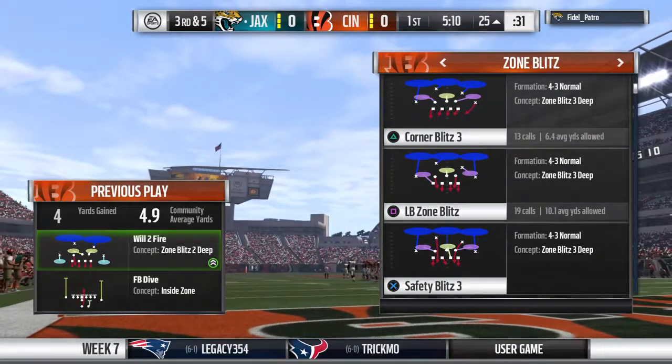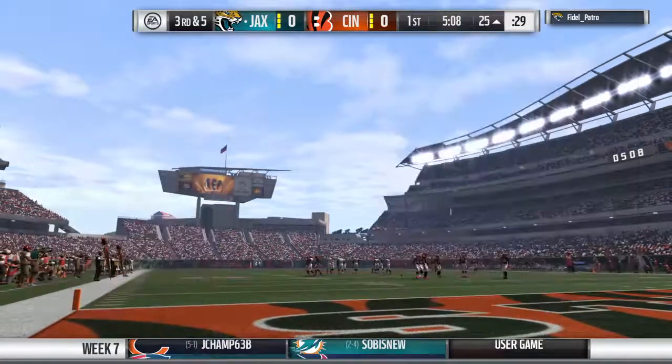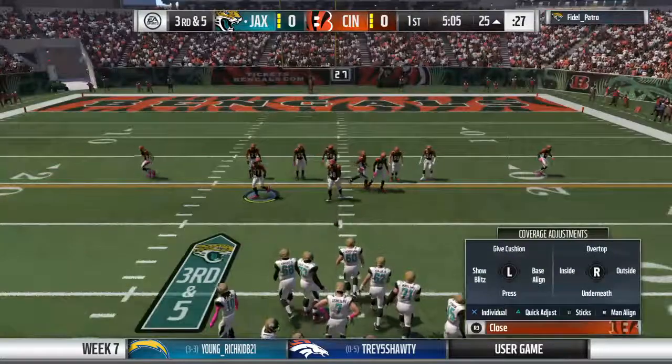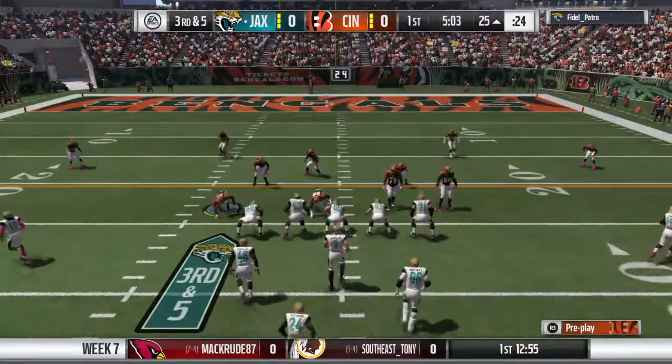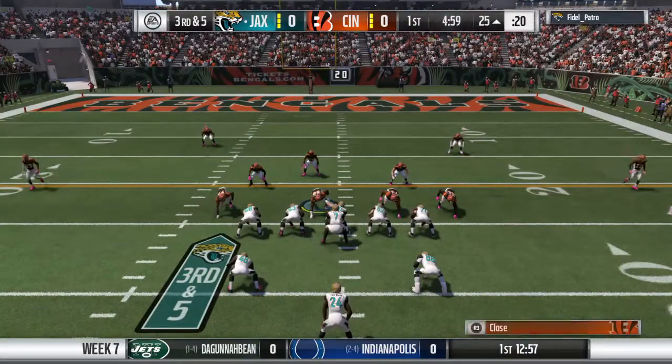The defensive starters now for Cincinnati. Vontaze Burfict is a super talent and a fierce competitor. He can do it all at the linebacker position. They had great starting position to begin the drive, but now they look up at a 3rd and 5. And on the outside, they're playing press coverage.